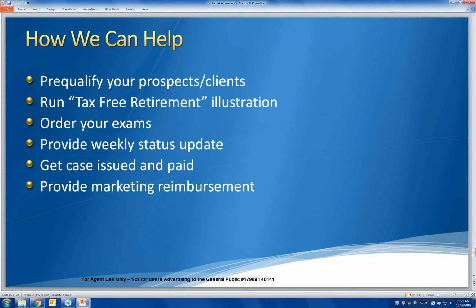With IMS, we're always asking, how can we help? Let's pre-qualify your prospects. The last thing that we would want to do is have you go out there and the client not get approved, or this not be ideal for the client. That's the last thing that we would want. We'll let you know if this is a great fit or what different ideas that we have.